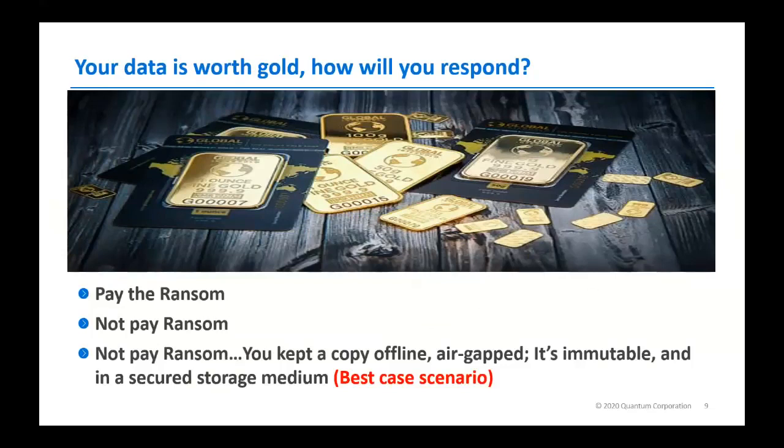Let's look at a scenario. You get hit with ransomware and you have three options. You pay the ransom, and as you go through that analysis, what ends up popping into your head is, is it more cost effective to pay the ransom? Is it going to allow me the time to just pay it and start recovering and rebuilding my operations faster? I get to think about future attacks and how to put safeguards in place to make sure it doesn't occur again. Those are the kind of questions that organizations are asking.